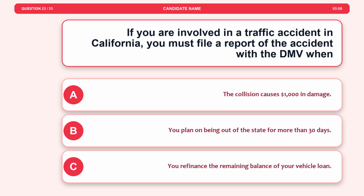Question 23. If you are involved in a traffic accident in California, you must file a report of the accident with the DMV when Option A. The collision causes $1,000 in damage. Option B. You plan on being out of the state for more than 30 days. Option C. You refinance the remaining balance of your vehicle loan.